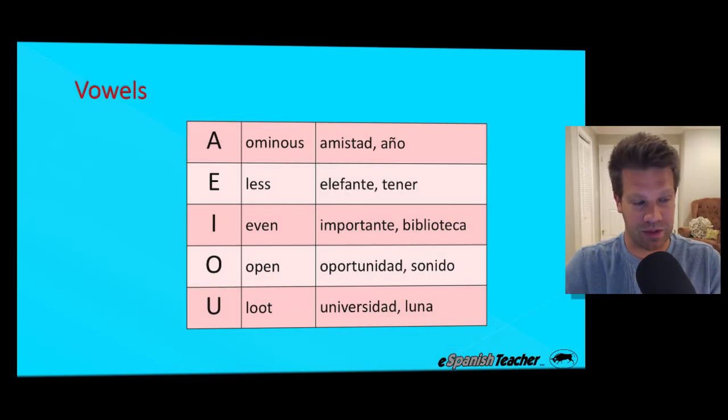All right, vowels. Vowels are really important. This is really kind of where we're going to get started during this lesson. So I want to make sure that you can pronounce your vowels properly.